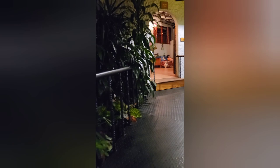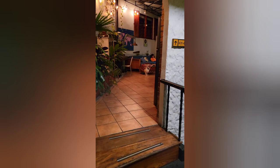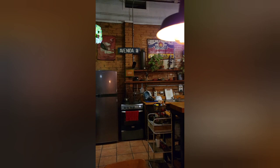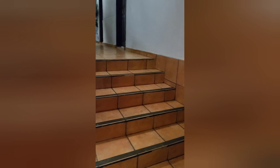So walk me up to these stairs. I'm going to show you the area where they did cooking lessons and where people just hung out and read books. Some people just pulled out their phone and hung out looking on their phone. But you can see everyone was in chill mode. Here's the kitchen area. And it was just so cool. So let's check out the room.